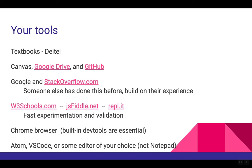Actual HTML pages and CSS that goes along with it. So this is a pretty good book. I actually think this one is probably better than the one we used last semester, even if it seems a little old when you look at it. But HTML has been around for like 35 years, so it doesn't change a lot.